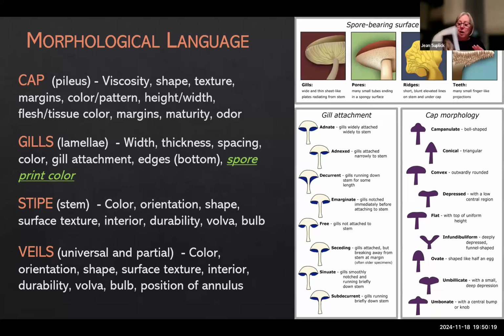Okay. Now, there's a lot of these morphological keys out there for mushrooms on the internet. I'm just showing you a picture of one here. They can get very, very elaborate. However, find one that you can learn from. Basically, you're going to be looking for features of the cap, features of the gills, features of the stipe, and features of the veils.